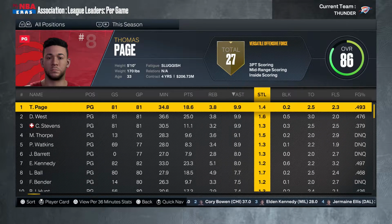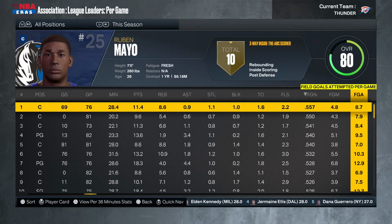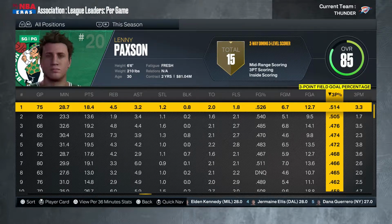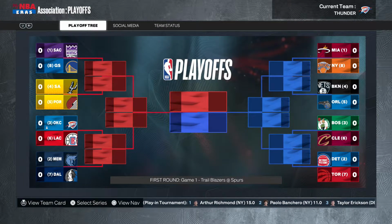And assist is Thomas Page. Steals is Dyson Daniels. Blocks is Eric Ray. And field goal percentages is Ruben Mayo. 3-point champion is Lenny Paxson. And free throw champion is Darius Garland. Still in the league. Good to see.